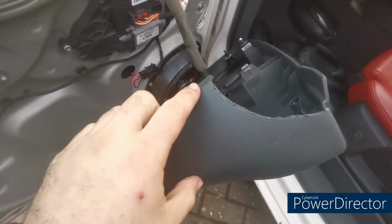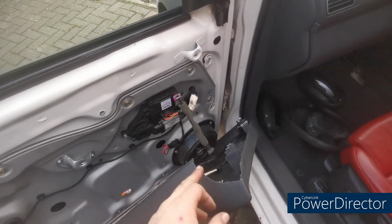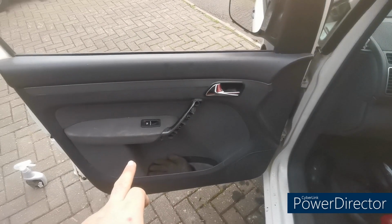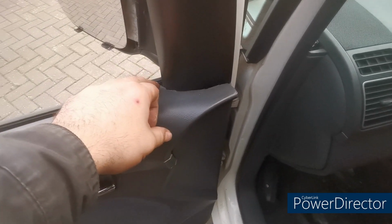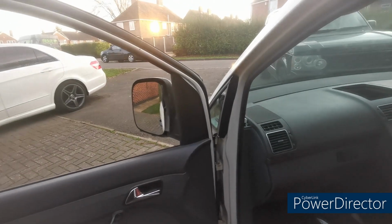So that's the trim on. I've cut a shape out of this. I will neaten this line up, but I'm just going to offer it up to it, see if it fits, see if I need to shave any more off it. That's that done. Not the neatest job in the world, but it will serve as a template when I get these recovered, because this is all being done in red leather to match the seats. Then I will give this a proper tidy up, but that's the right shape. That's on, that's that bit covered up.